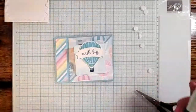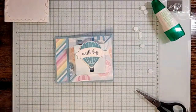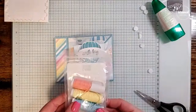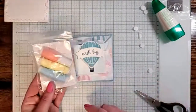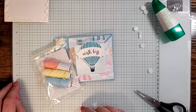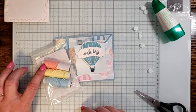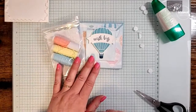So let's continue because we're not done yet. We don't have any bling. We don't have any embellishments. So we've got to finish this card up a bit. So in that suite, the hot air balloon suite, you get this 3-pack of beautiful twine. Any of these colors would look really nice. What color do you guys think we should use? We've got Calypso Coral, Lemon Lolly, or Balmy Blue. So you guys tell me in the comments, which one do you think we should use?